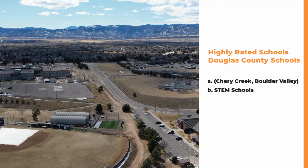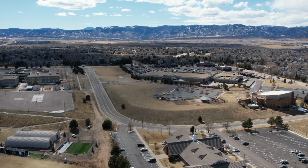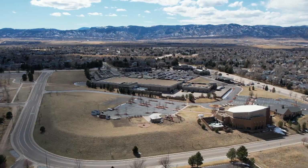Highlands Ranch is part of Douglas County Schools, and when we talk about school districts that are highly rated, Douglas County is among the best. It's technically rated second as of the last time I saw on Niche.com, second to Boulder Valley Schools. Cherry Creek School District would probably have something to say about that, but Douglas County is very highly regarded. And Highlands Ranch is also home to the STEM school, science, technology, engineering, and math. So a very good school, becoming more and more popular, right there in Highlands Ranch.